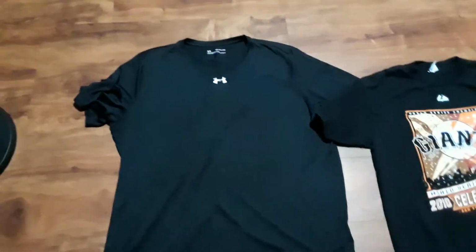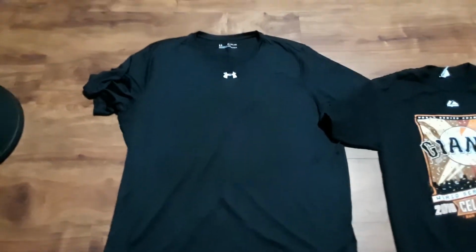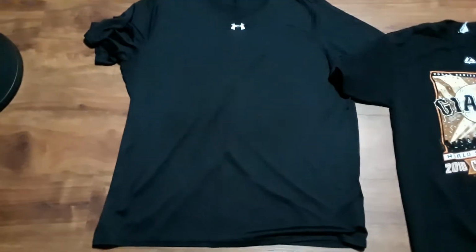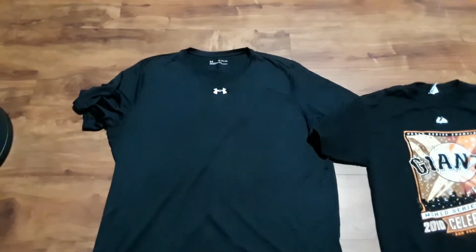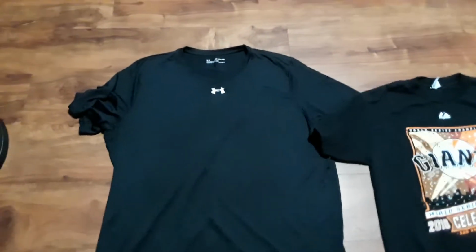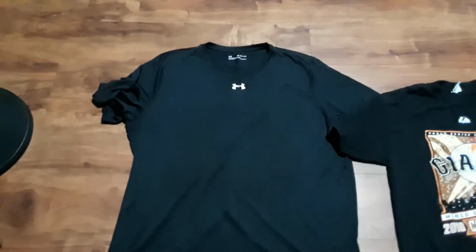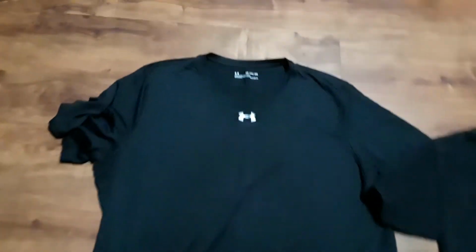And then this one is a 2XL Under Armour, just the basic like workout shirt. All it has is just basic like jersey material with the Under Armour logo right there.